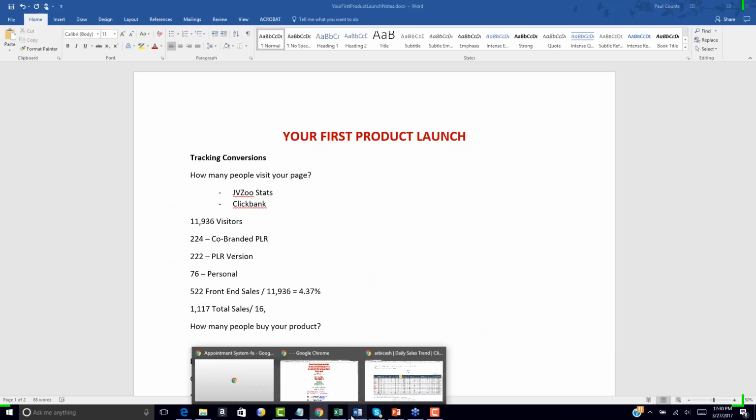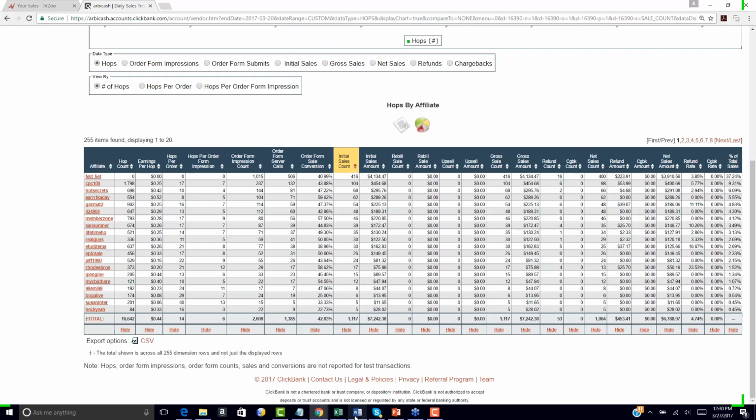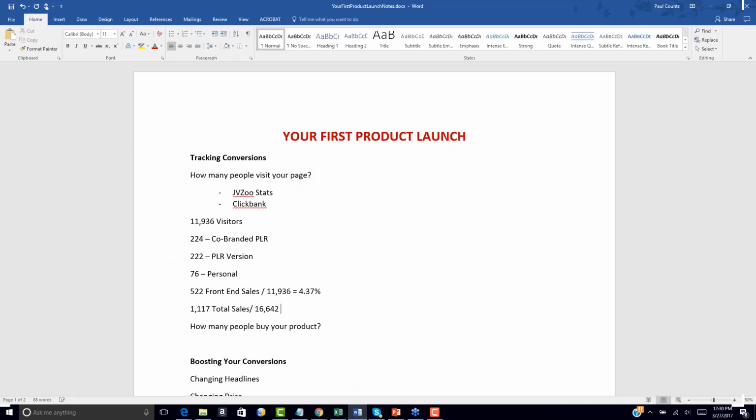16,642. And that's where we're getting our numbers, 642. Then you pull out the calculator, and we know that we're converting at 6.71%. All right, so that's basically how you track conversions using JVZoo stats, using ClickBank.